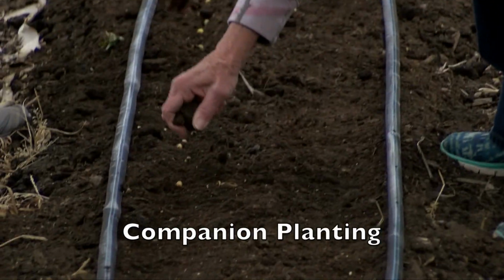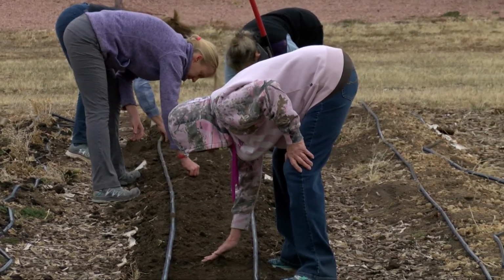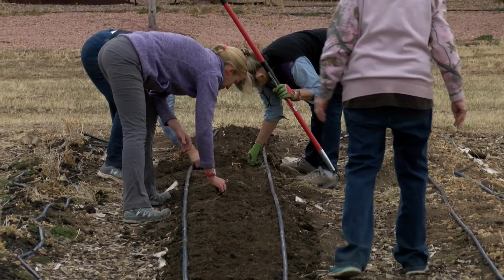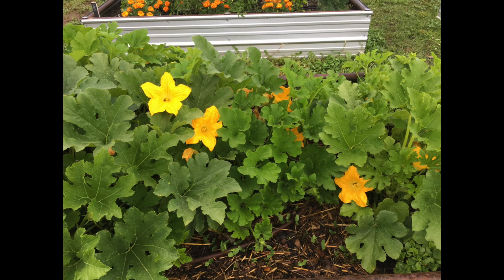When planning your garden, keep in mind companion planting. The society of plants has its likes and dislikes. You should know the plants that are compatible with each other and protect each other and nurture each other. Some combinations of plants do not work.